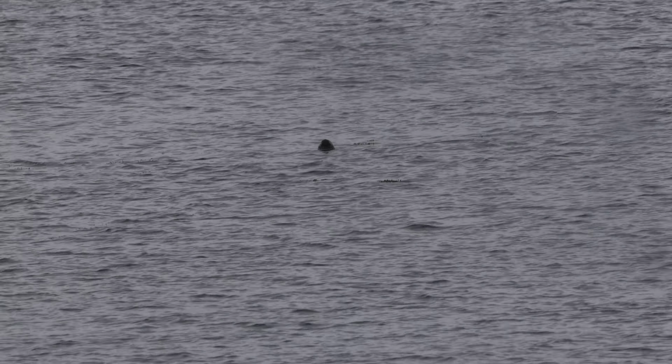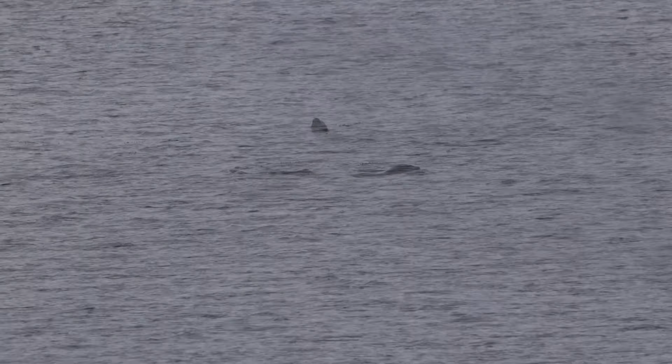So what about Scotland's iconic species? The big five. Well, we didn't see any red squirrels. We didn't see pine martens this year. We did see a lot of these, common seals and grey seals.